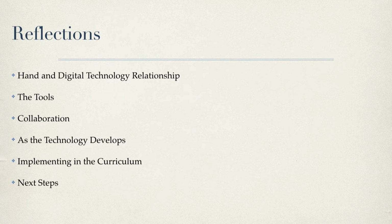After working together, I think there are just a few things that we're looking at in terms of some of the reflections. The first was the hand and digital technology relationship, just this idea of working with the Rift. It's this three-dimensional space. It's much more natural in that sense.